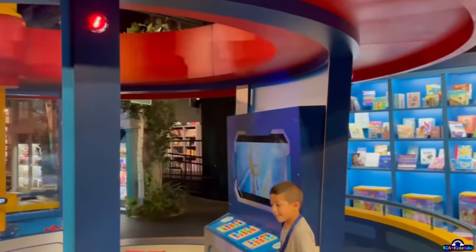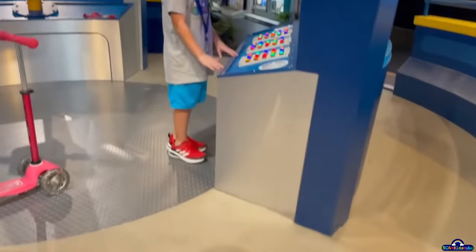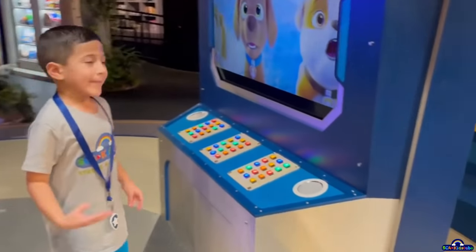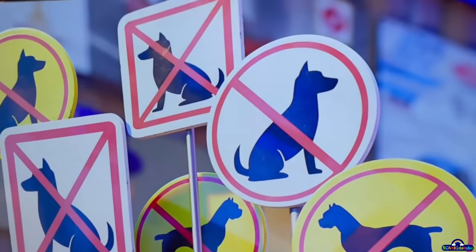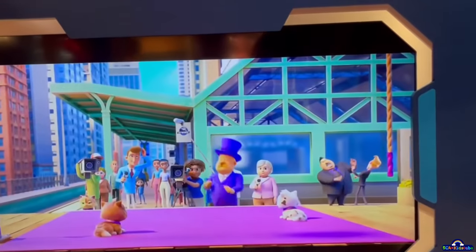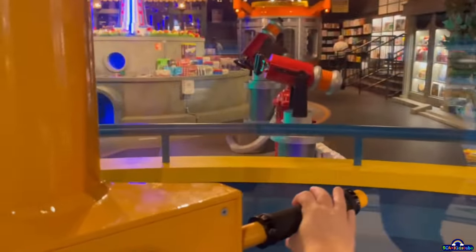So look, what do we have here? Andres, look, you can ride this. So this is the headquarters? Yeah, look. Whoa. This is awesome. Is this your badge? Somebody left it there. Hi, puppy.